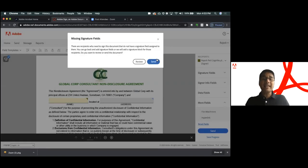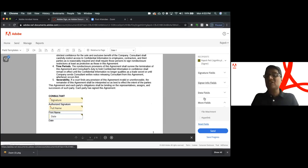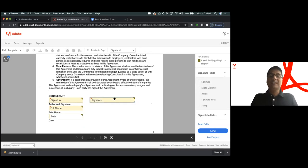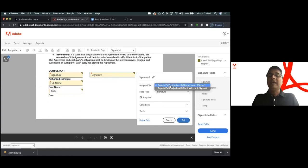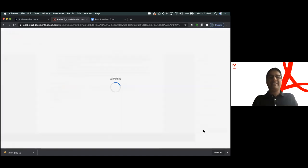When I say send, what this is doing is, oh, yes, review again, sorry. There are two signatories. I need a signature field, a second signature field. So let me quickly draw a second signature field and just say Hotmail. So the one in brown is the one for Gmail. This one is for Hotmail. And now I can send this.